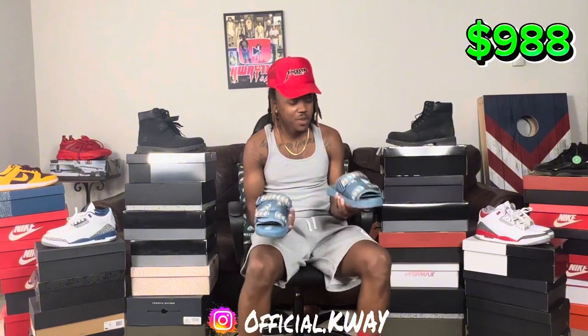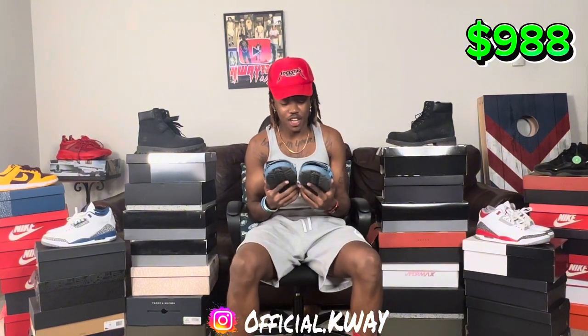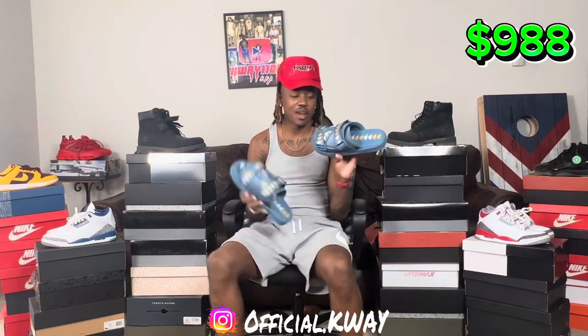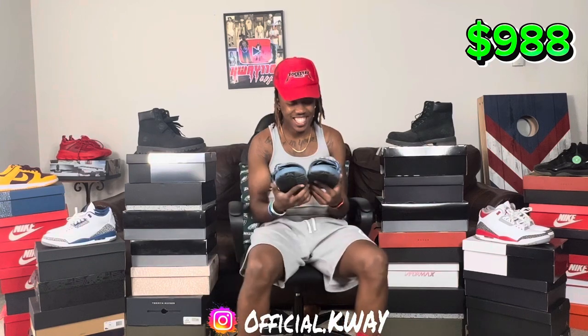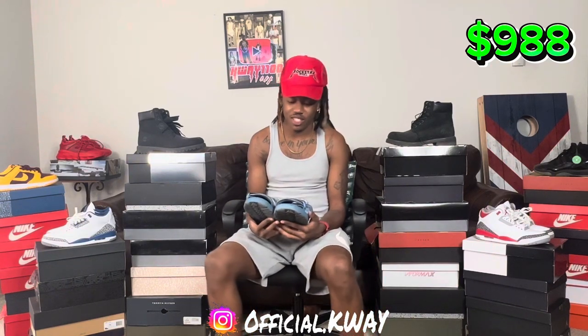Slides. Here, I have my Kappa slides. I like these slides. I actually worn these. I wear these a lot, but I don't wear them a lot. Ain't too much to say about them. Blue, yellow. I rate these a 10. They comfortable to walk in. They comfortable in general.